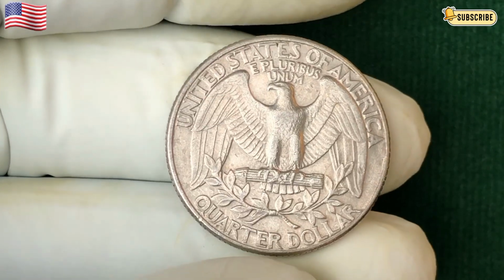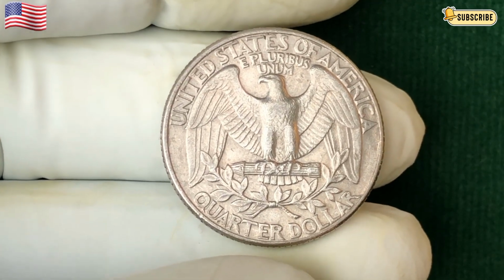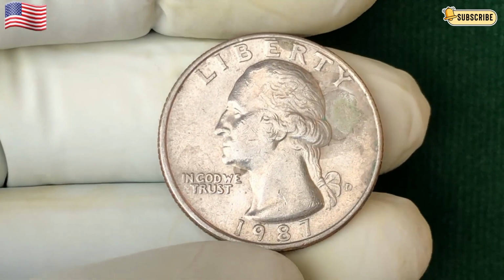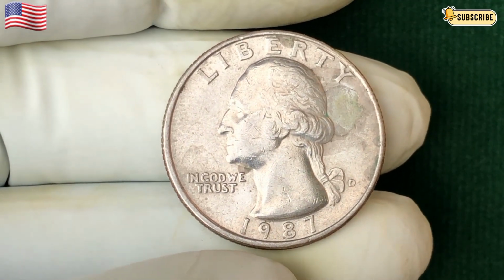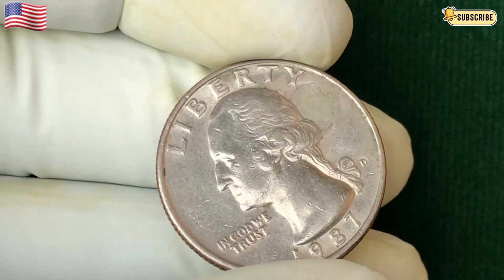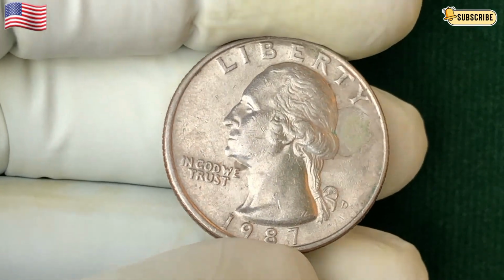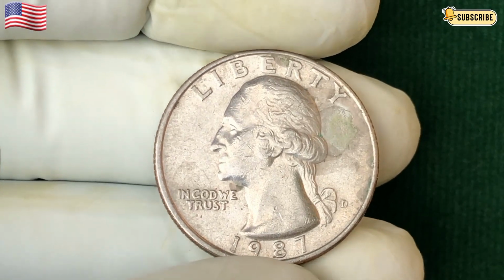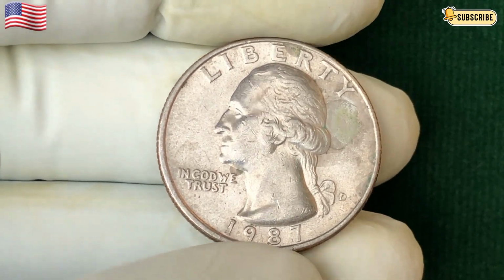On the reverse side of the coin, you'll find an eagle in full flight, symbolizing freedom and strength. The eagle's wings are spread wide, and the details in this design are stunning, representing the power and resilience of the United States. Along with the eagle, the coin reads "United States of America, e pluribus unum," and "quarter dollar."